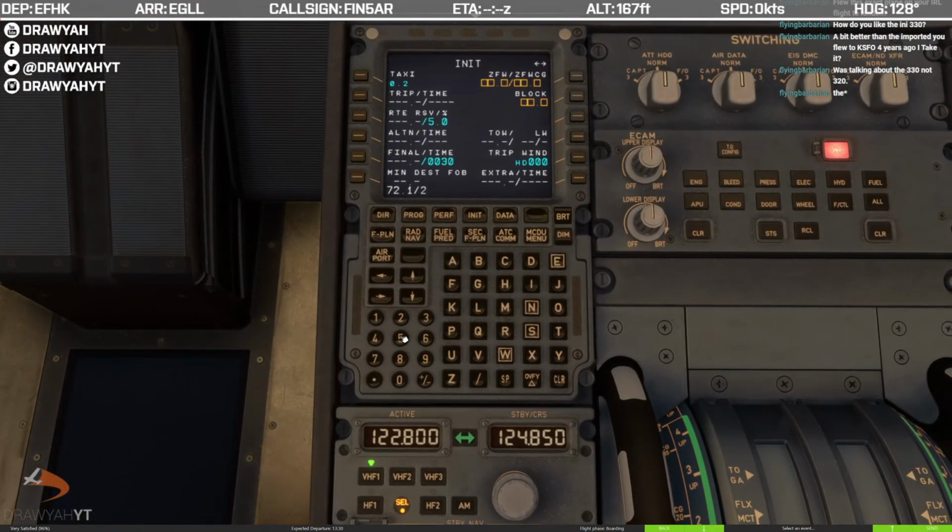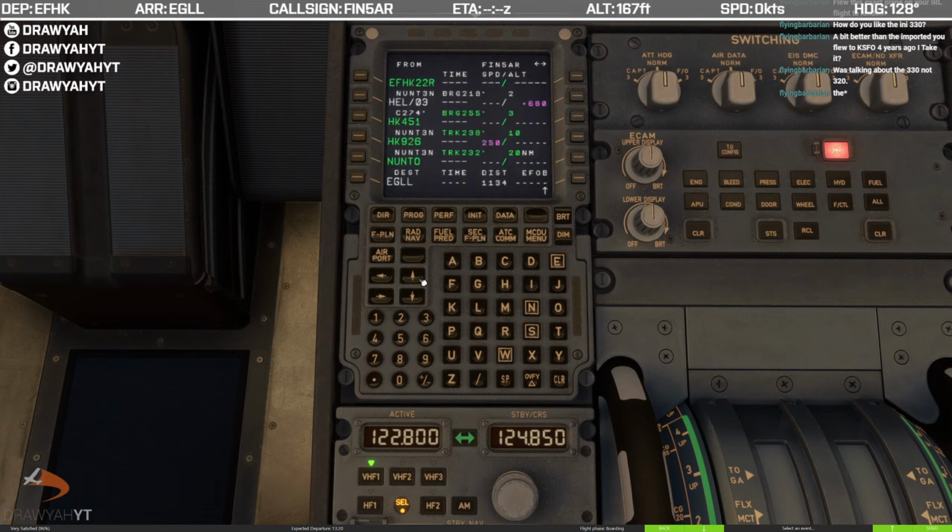25.9. And a block fuel of 12.4. Quite heavy fuel there, actually, I must say. Very heavy fuel. But that should now complete our flight plan. There we go, perfect. That's what I'm looking for.